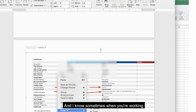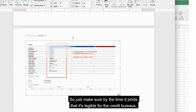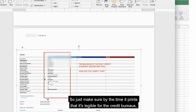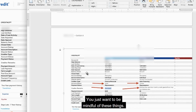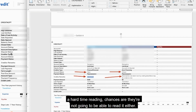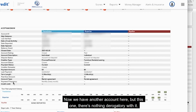And I know sometimes, when you're working in Credit Repair Cloud, when you upload things, they shrink in size. So just make sure by the time it prints that it's legible for the credit bureaus, even if they were to scan it in and it shrunk a little bit more. You just want to be mindful of these things. If you send something that you're having a hard time reading, chances are they're not going to be able to read it either. And then what you can do is save this. So save it for the client, and you can just put the client's name.